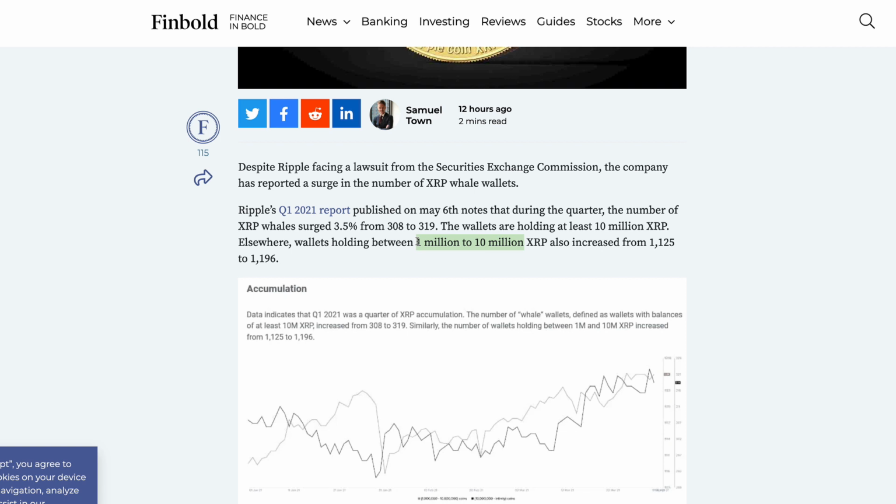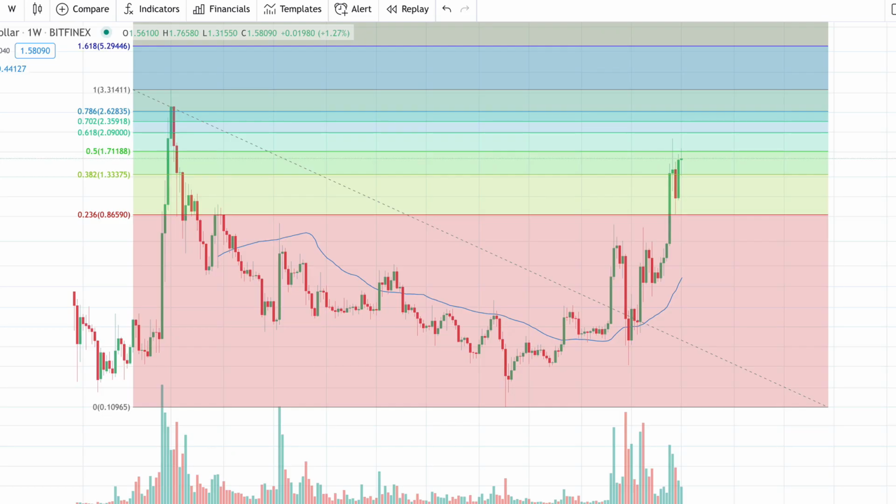Now, some might attribute this to a bull run. Some might attribute this to speculative investors just looking to have a little fun. 1 million XRP, that's a serious investment. And some wallets are over 10 million XRP. My thought is that there's something more involved here.